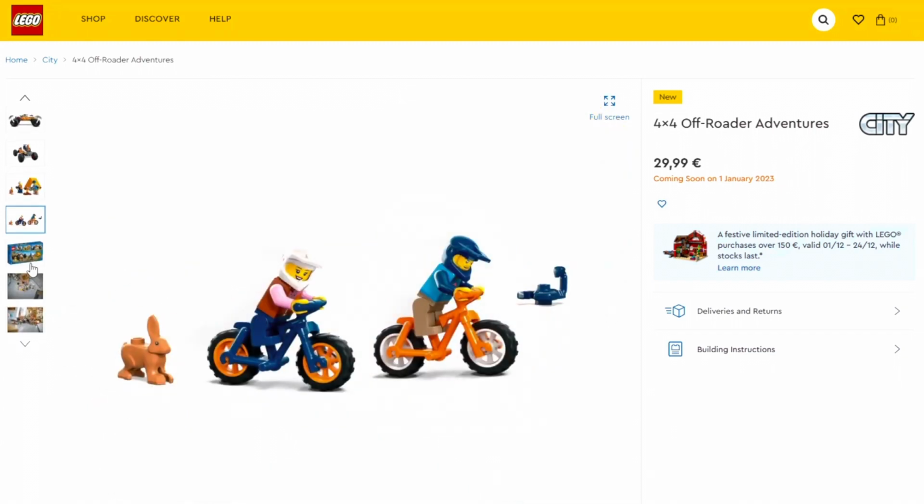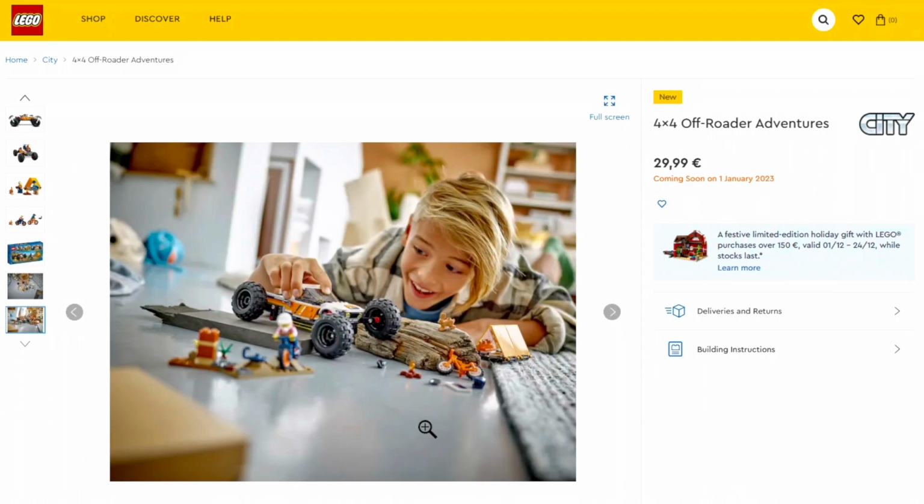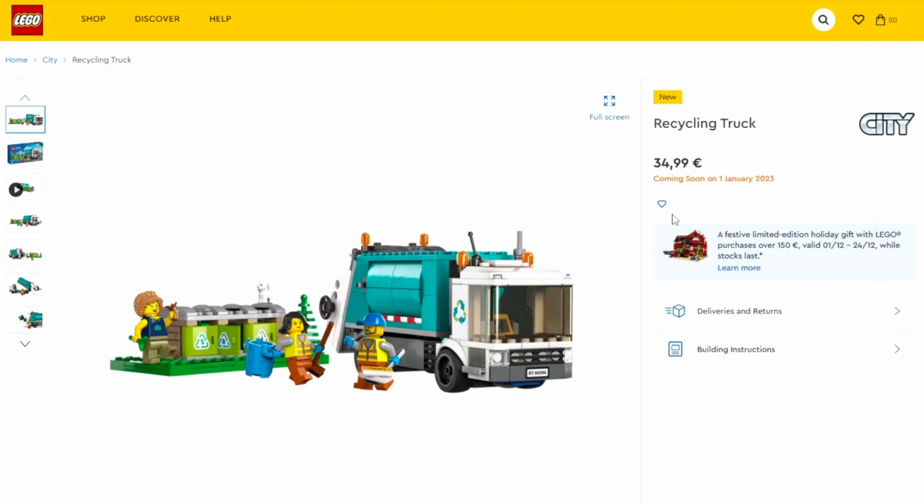So I think that this set is going to have a lot of playability, and I think at 30 euros we're getting a large vehicle, we're getting 2 bikes, we're getting 2 figures, we're getting 2 animals. I think there's a lot of fun to be had here for 30 euros, in all honesty. Prefer to see it at 25. I'm not grumbling too much though at 30. Good job.